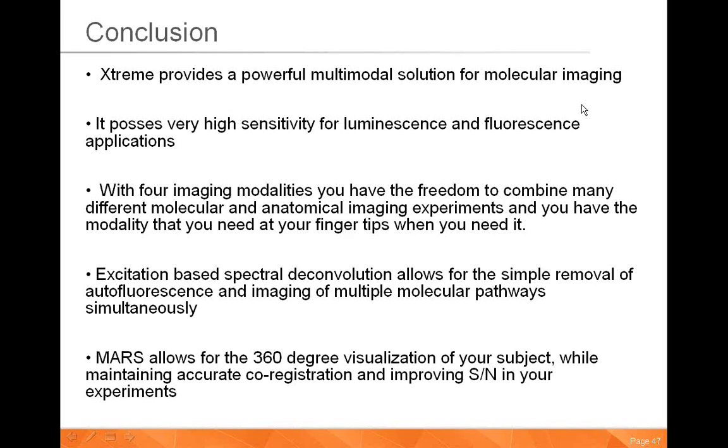The Xtreme architecture is also the first and really only in vivo system that allows you to choose your camera at time of purchase and upgrade later. Finally, the Xtreme system comes standard with excitation-based spectral unmixing, so you can look at multiple overlapping fluorophores in the near IR, or if you have to image in the green or red, use that spectral deconvolution to remove the autofluorescence from the image.